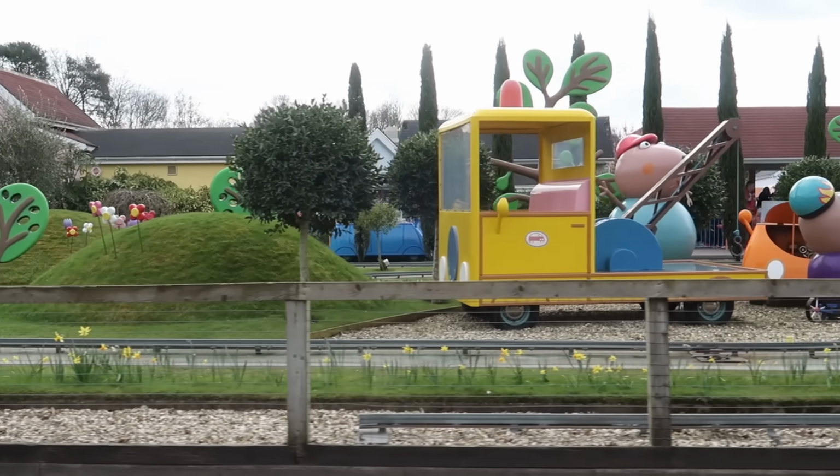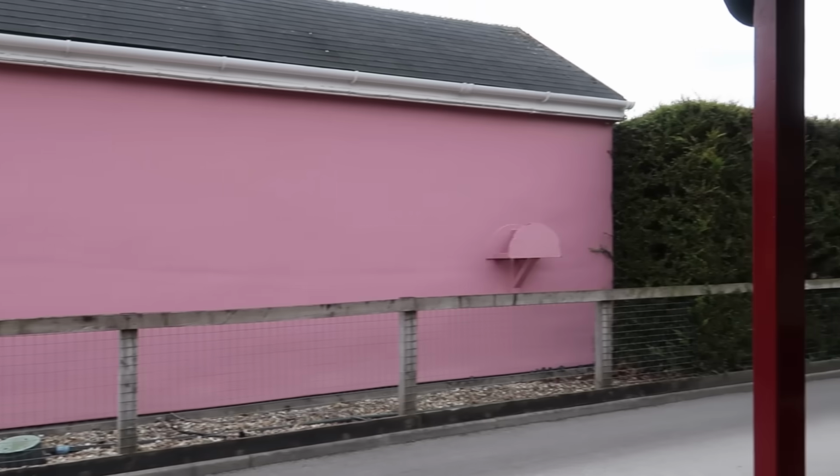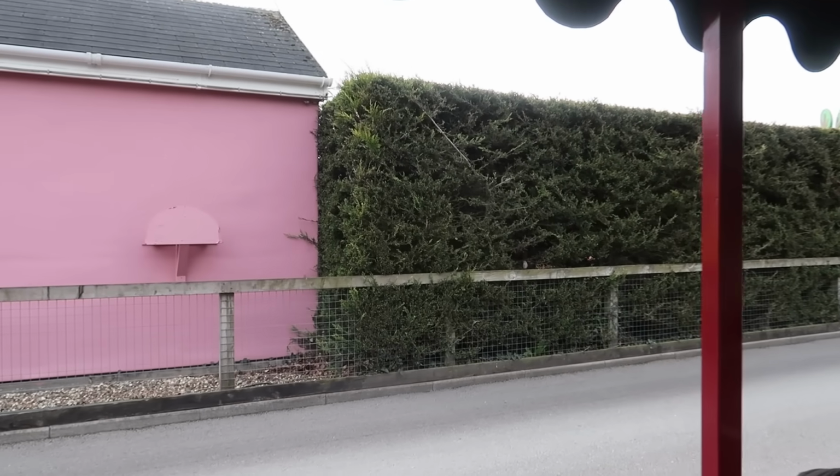That's what's made this park really famous. And so many people still call it, oh, Peppa Pig World. But it is Paultons Park, home of Peppa Pig World. And there's so many other great attractions here. Has this vlog shown you? Oh, so much going on.